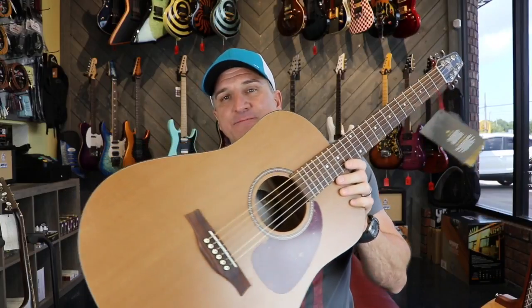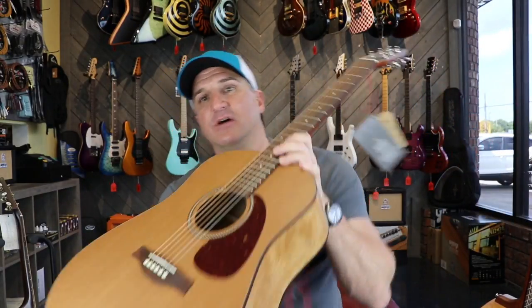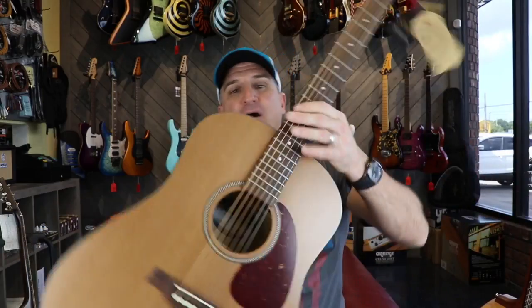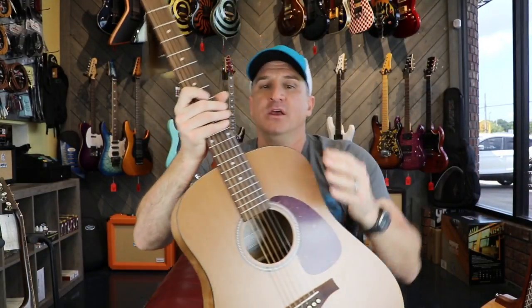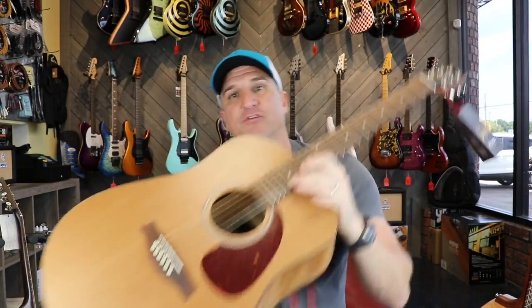This is one of the best buys around. I have said I love these guys. This is a Seagull S6 original. This guitar, for the money, and you're looking at a street price of around $350, $400 range, I believe. I don't think you can get a better guitar, better made, for what you get. Quality components, great machine heads. This is a lifer guitar.